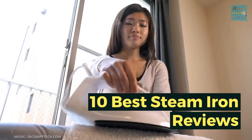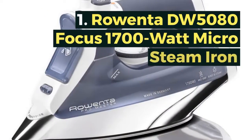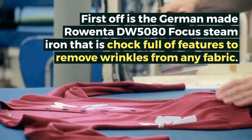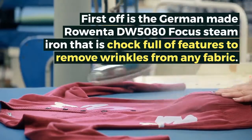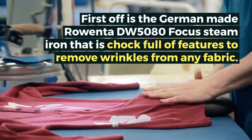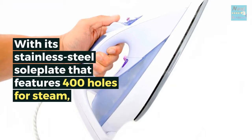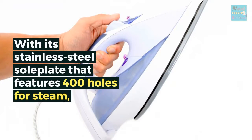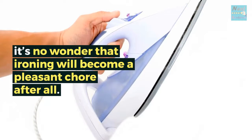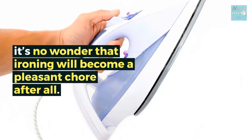10 best steam iron reviews. 1. Rowenta DW5080 Focus 1700 Watt Micro Steam Iron. First off is the German-made Rowenta DW5080 Focus Steam Iron that is chock full of features to remove wrinkles from any fabric. With its stainless steel soleplate that features 400 holes for steam, it's no wonder that ironing will become a pleasant chore after all.